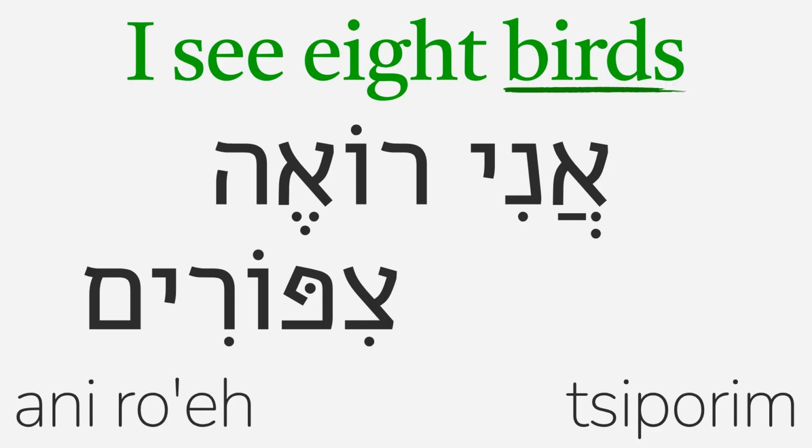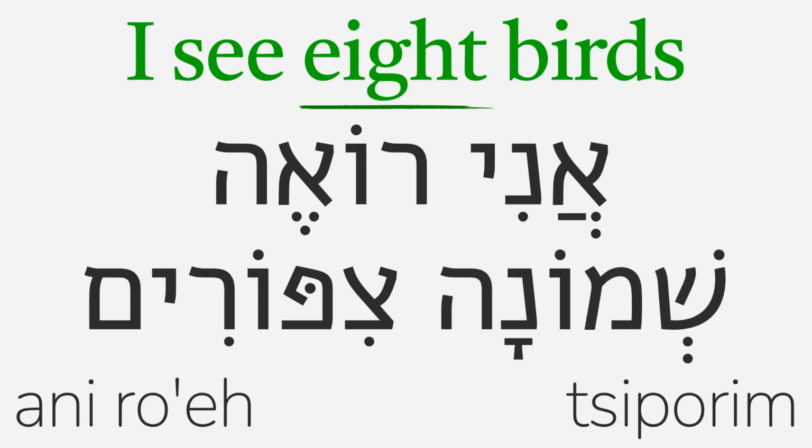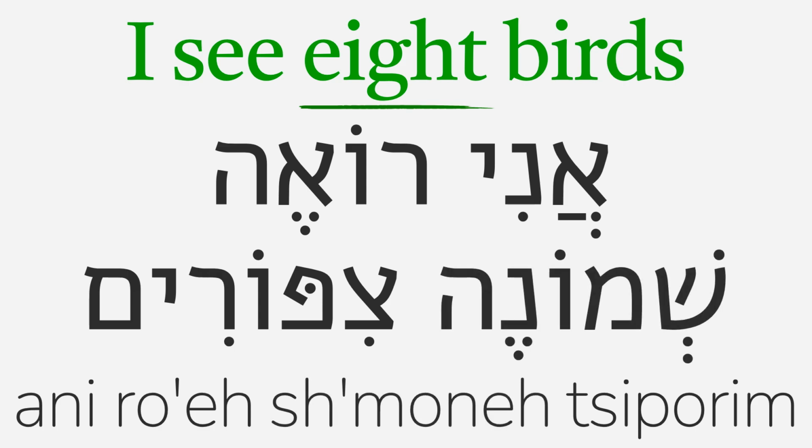Even though tzipor uses an im plural ending, it is a feminine noun. Unlike verbs and adjectives, nouns can have endings that don't match up with their gender. Because tziporim is feminine then, 8 will not be the masculine shmona, but the feminine shmoneh. Ani ro'eh shmoneh tziporim. I see 8 birds.